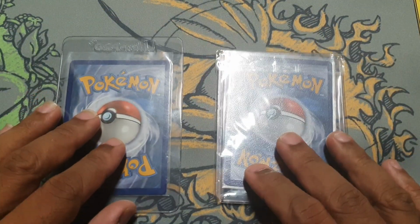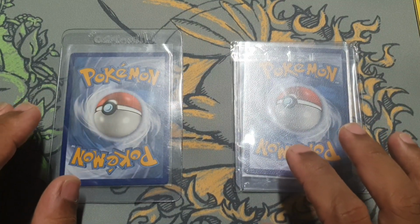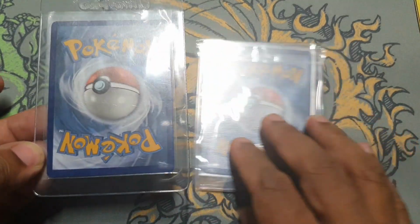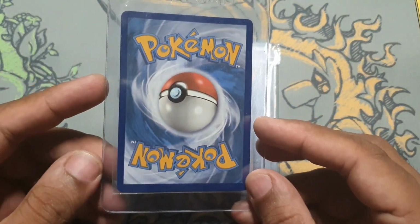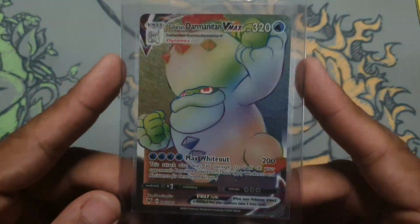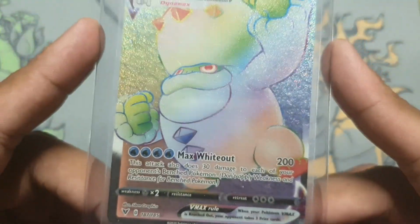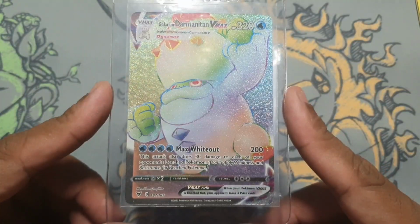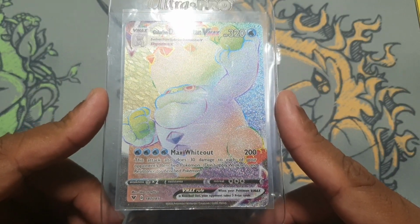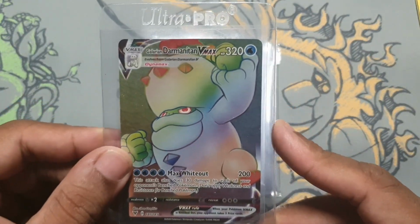And here we have another big set that Carib Boy is collecting, and I have it right here to update. When you see this first card, you would know what set it is, those collectors among us. We have the Rainbow Darmanitan from the Vivid Voltage set, 175 of 185. Another secret rare. I am four cards away from finishing my first Master Set goal. Four cards away.